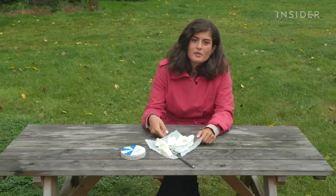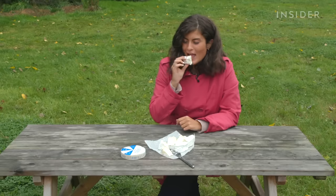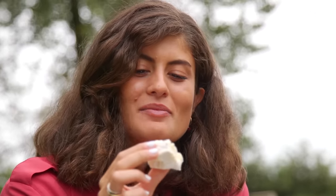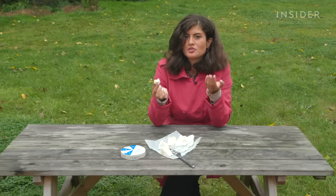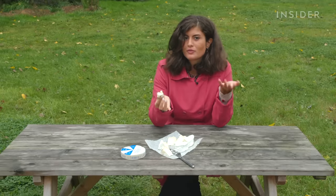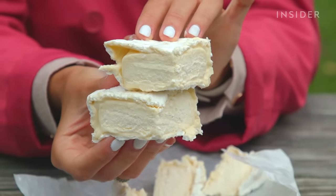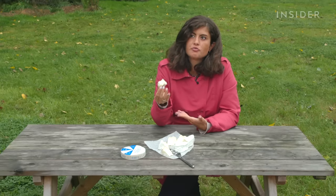So, this is the camembert that Charles just cut for us. Let's give it a try. Oh, it's nice. It's nice, I mean. To be honest, I'm not sure how you could wait 2 more weeks. It's really good. Biting into the outside part of the cheese, you start to get those typical flavors of camembert. You get the gooiness, you get a bit of a sour aftertaste. You can taste more of the milk in here, and you can taste that it's raw milk.